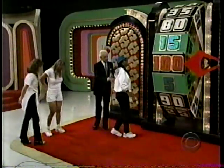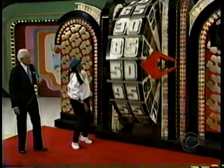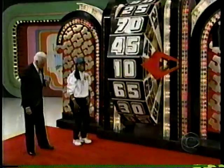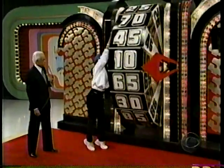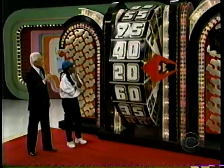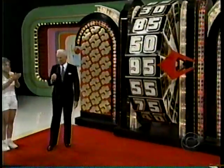Your spin, Wanda. Go, Wanda. Wanda has a dime. A dime. All that excitement, and you end up with a dime. She's going to risk going over. Here's her second spin. Wanda's second spin. Oh, not 95. Wanda, you went over. Over by a miserable nickel.